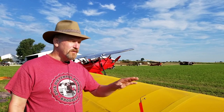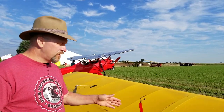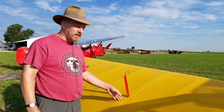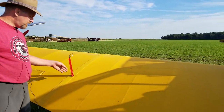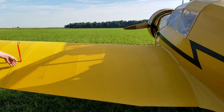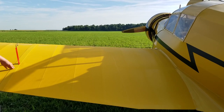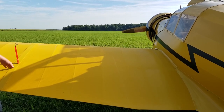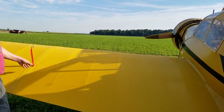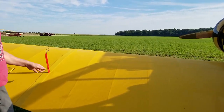And another interesting thing about this whole wing: the wing is one piece from this joint, which is about 6 or 7 feet from the fuselage. It's one piece from here all the way across to the other side, the same dimension out. And it's a cantilever wing, which means there's no bracing, no wires or struts bracing it, which was another unusual and advanced feature for 1936, especially for a light airplane.